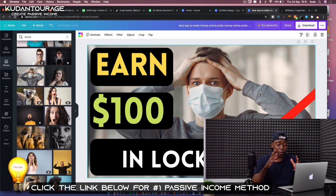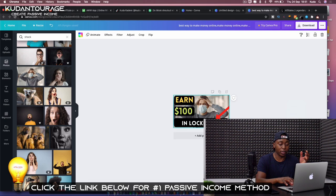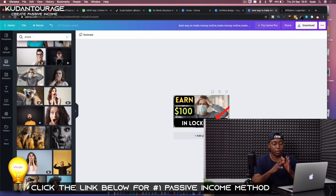15 to 20%. I don't know why, but people really react to things like this. It's quite basic, and even if you look at it from a distance, like a thumbnail size when someone's scrolling through, it's going to look like this. You know, that's quite catchy, you know, $100 in lockdown, guy with a face mask on, hands on his head, literally like that.